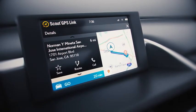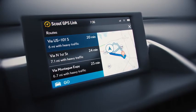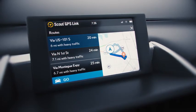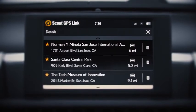about your destination. You can start driving with the fastest route, call your destination and get information straight from the source, or choose your preferred route from up to 3 different options, all optimized for drive time and distance. Save all your favorite destinations, and Scout GPS will remember them for you.